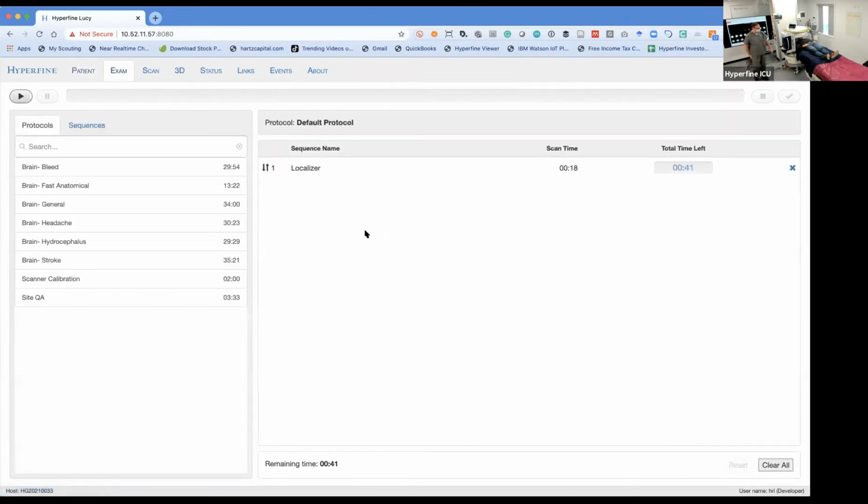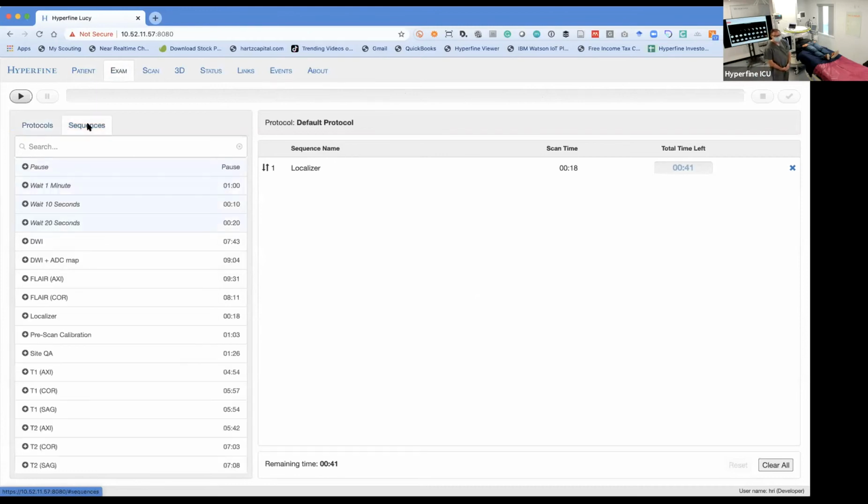And then, you know, it's very easy to use to start with. Just select what indication it is. If you're doing it for a bleed, a general exam for headache, or for stroke related stuff, just select that and it'll show all the sequences and start scanning. If you want to select a particular sequence yourself, you can do that too.